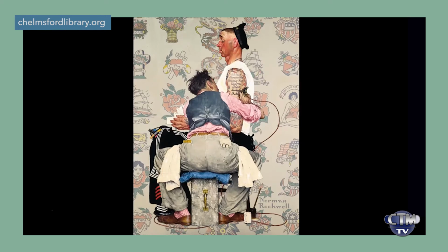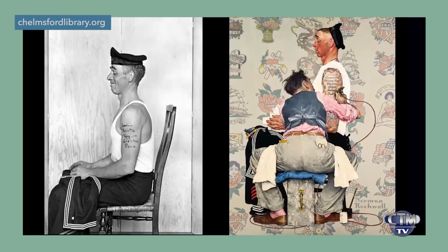In terms of Norman Rockwell's attention to detail here too, just look at how this sailor's cap is back on his head in this picture, but you can tell from his tan line, it's usually worn further down. And here's the photograph that Norman Rockwell worked from, or one of the photographs that Norman Rockwell worked from in order to create that image.